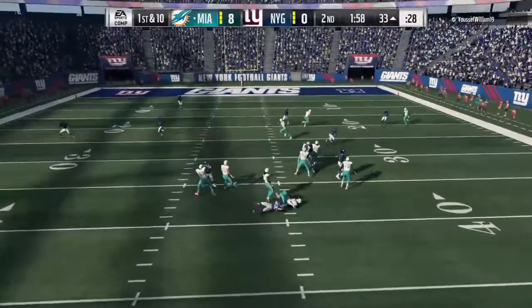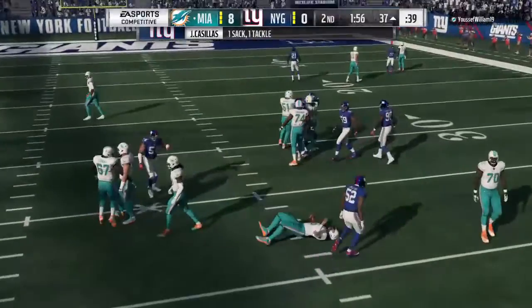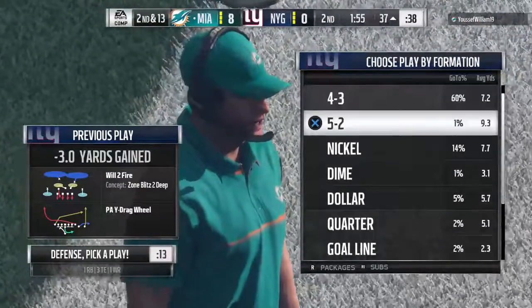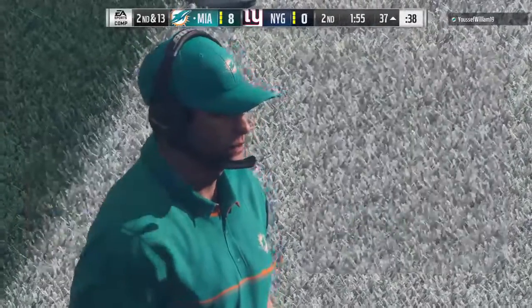It's a tough route. Under a heavy rush, and down he goes. Jonathan Casillas able to collapse the pocket and drop him for a loss of 3.